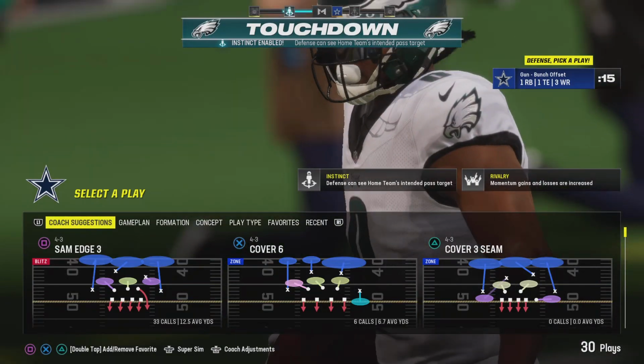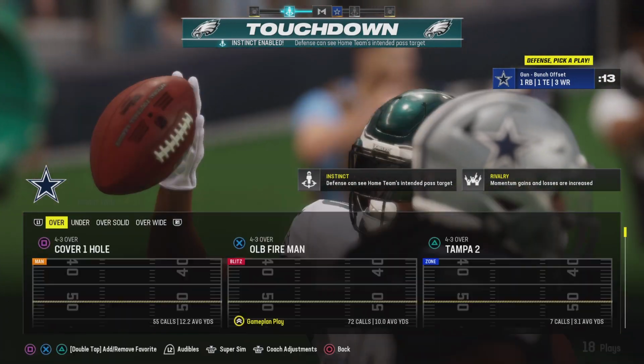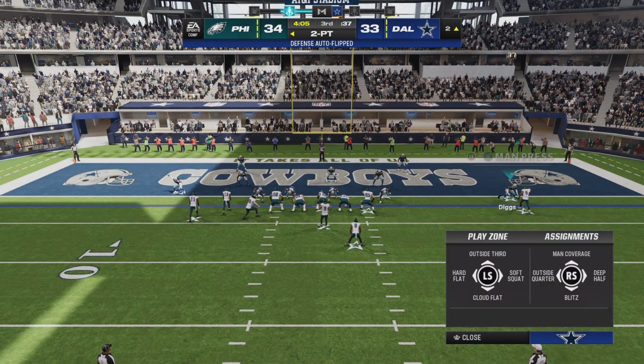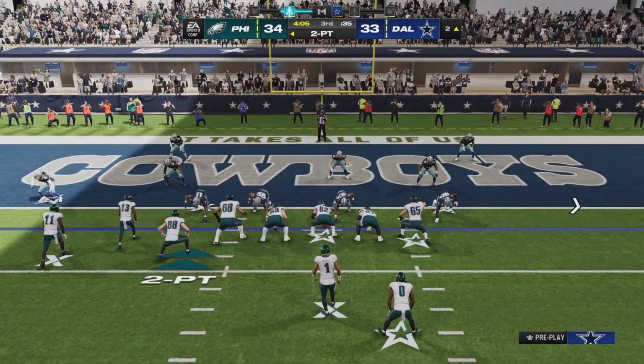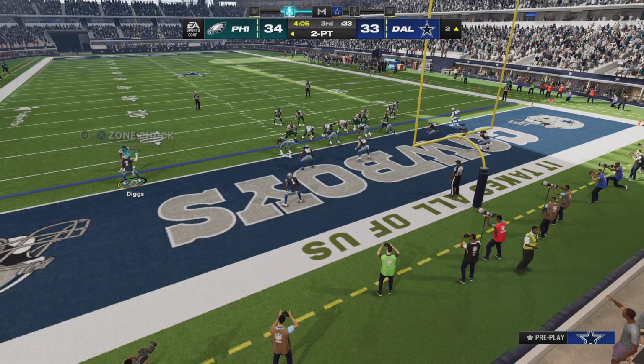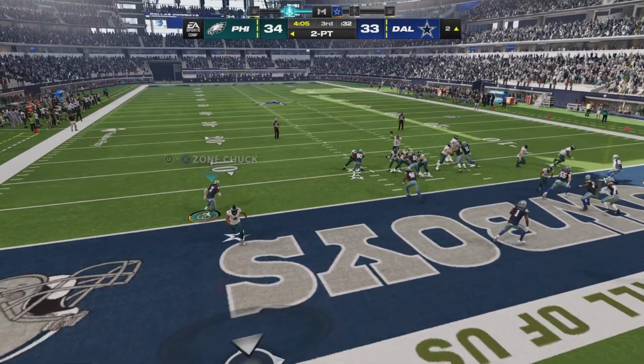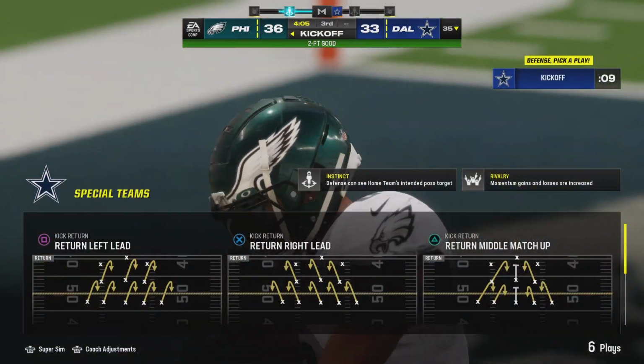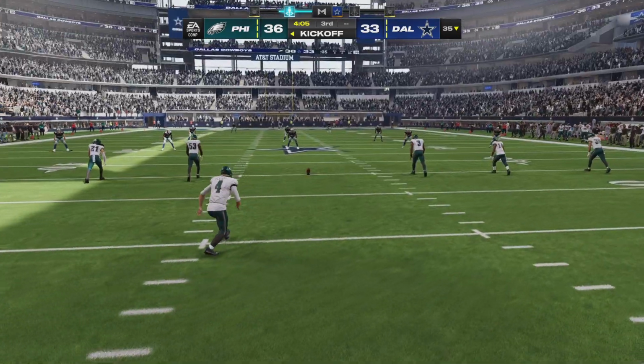Touchdown, Philadelphia. 48 yards for DeAndre Swift. And the Eagles have taken the lead here in this third quarter. Hurts will throw. And he's got it. The try for two is successful, and it pushes the lead up to a field goal.